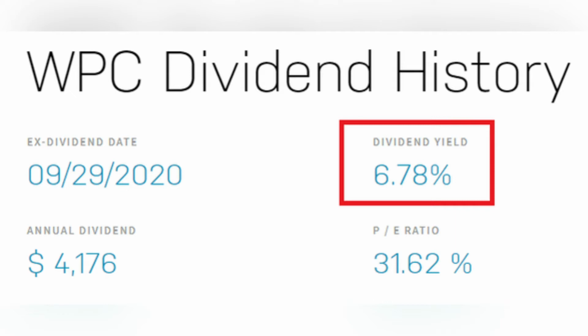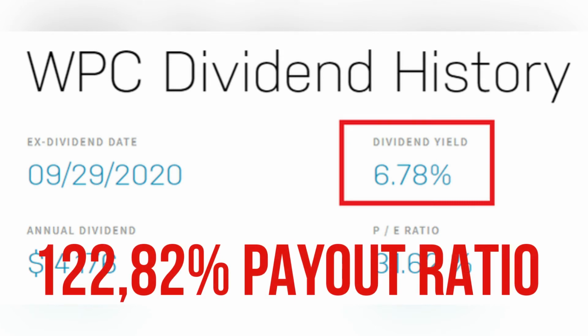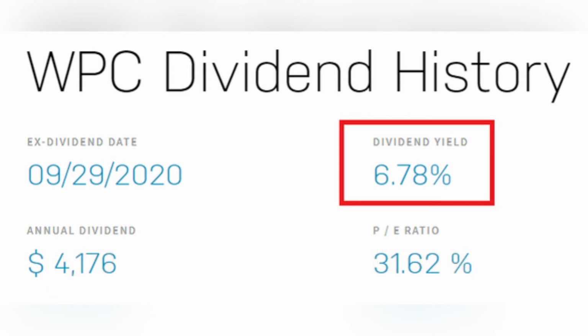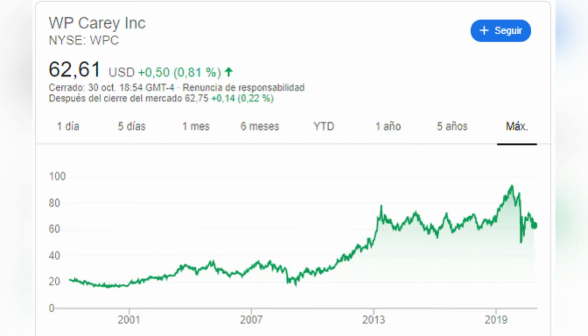although its payout ratio is currently standing at 122.82% based on the last earnings release, which is of course not good because they are using more money than they make to pay their shareholders. Nevertheless, on the other hand, it is true that they have actually been paying an increasing dividend since 1998, as we can see in the graph on the screen, so they are certainly committed to paying these dividends. And now stepping away from it and looking at its stock graph since 1998, we can see that historically they have been a great investment and have been following a clear uptrend. In any case, it is time now to go and check its very recent financials.